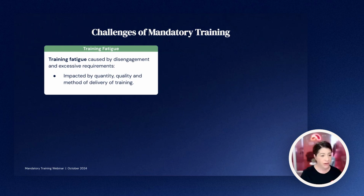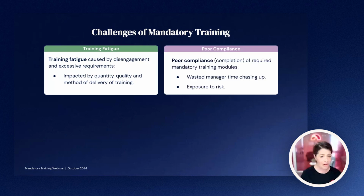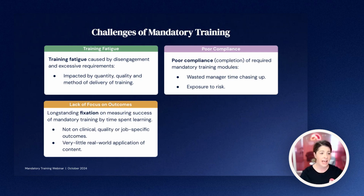Moving on, we've got training fatigue, we've got poor compliance. We know that for you as managers within an education or a people and culture team, a lot of your time is wasted when you've got to chase up and get people to complete their mandatory training.